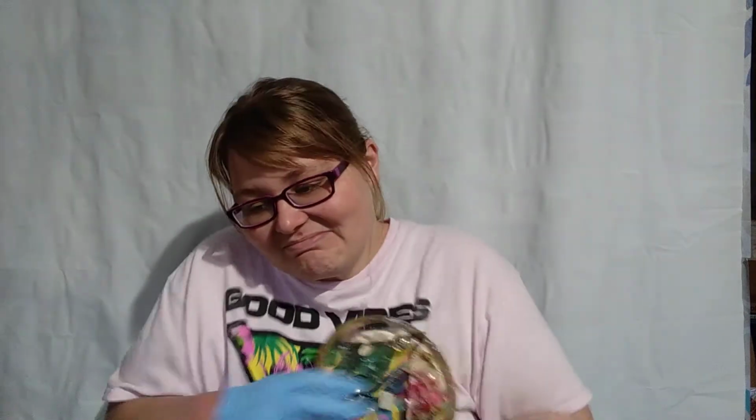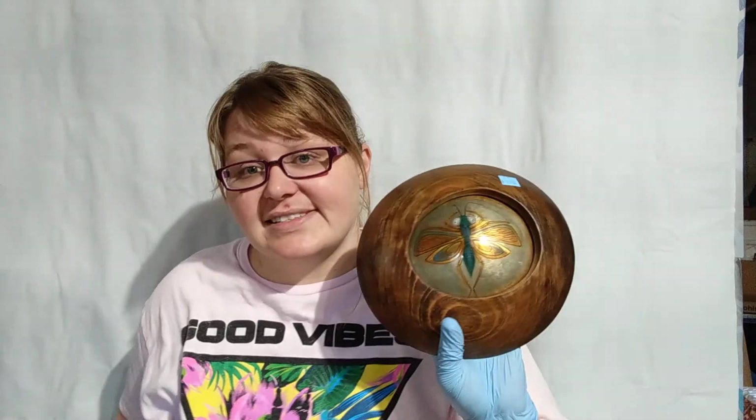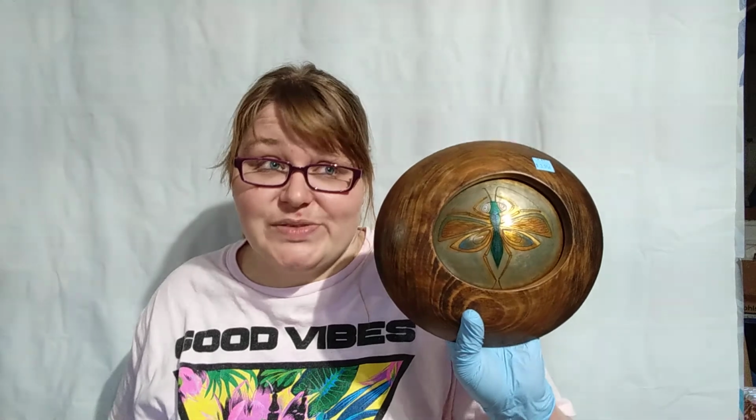My favorite item, oh well, that's easy. My favorite item was this. And I might not even be selling this. So, yeah, I love this. The second closest is the dragonfly. The dragonfly thing's pretty darn awesome. I love this too. These are pretty much tied.